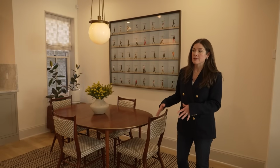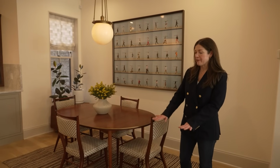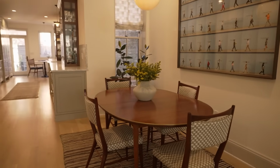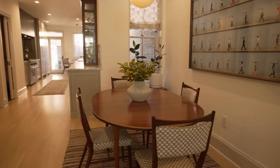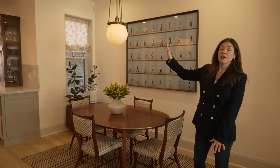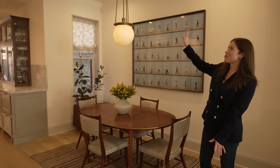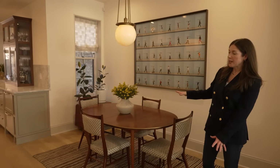A few ways that we do that are by having a rug, and making sure you have a light fixture centered over your table. It usually means it's not centered in the room. That's important. We see that mistake a lot. So, making sure your fixture is centered over your table.